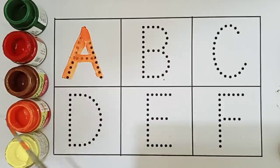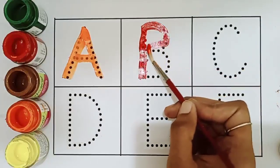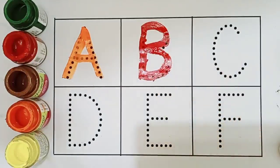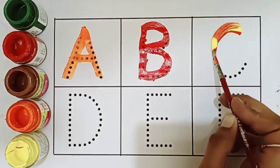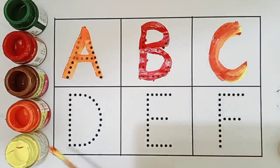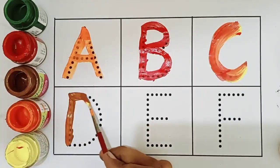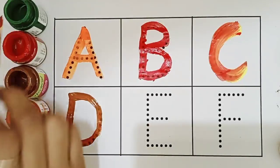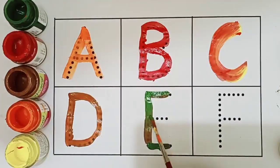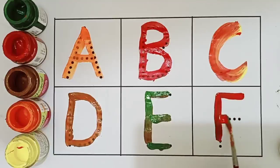A for apple. Red color. B for ball. C for cat. Red color. Red and yellow mix. Brown color. D for dog. Green color. E for elephant. F for fish. Red color.